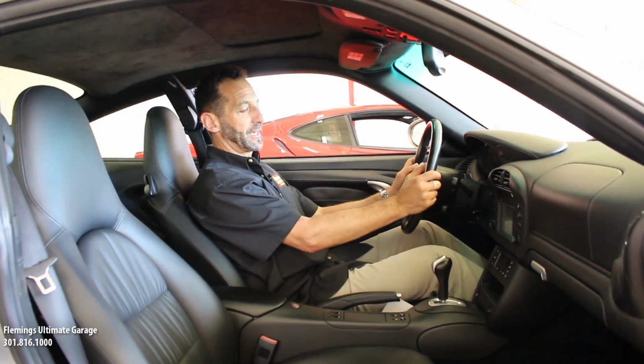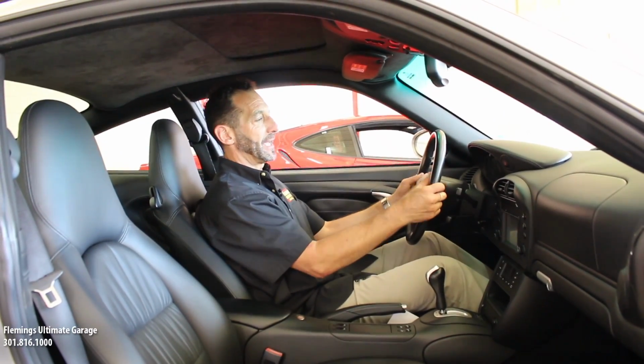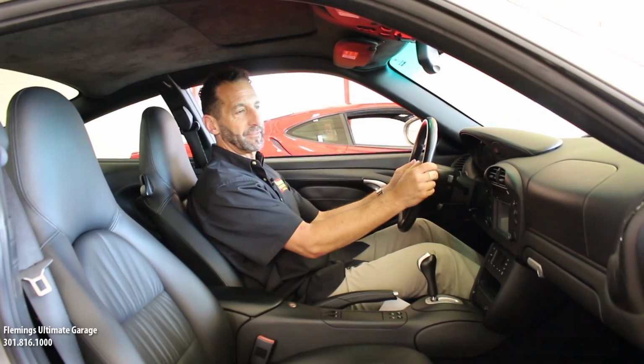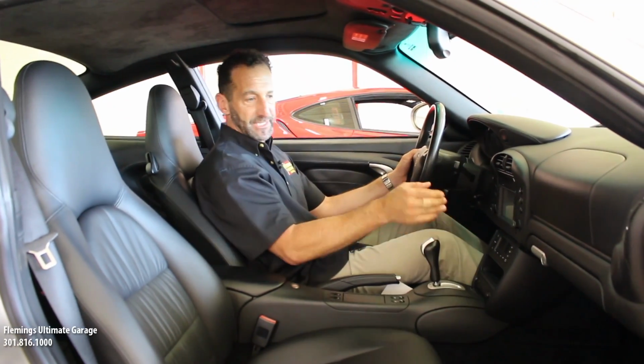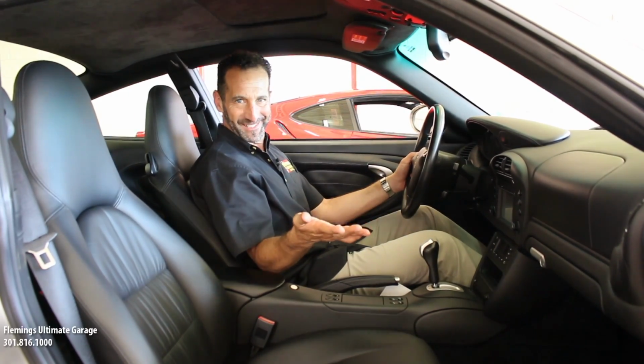You got your paddle shifters right here, or if you want, you can bang it that way, up and down, and it makes this great whine. You click off each shift, you can downshift, it'll blip the throttle if you want, and that is it. Heated seats as well, and that is our tour. This concludes our tour of the interior.